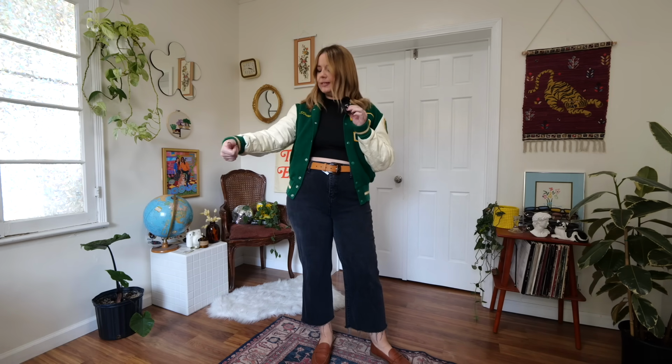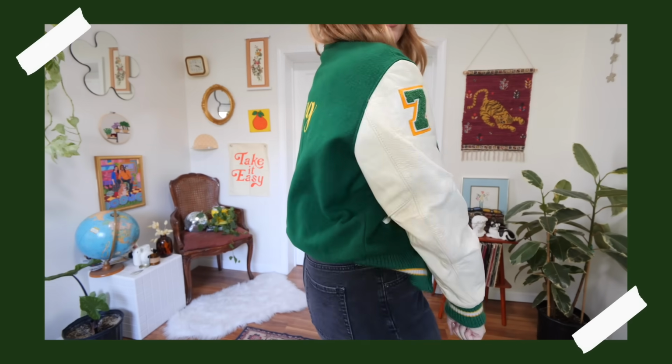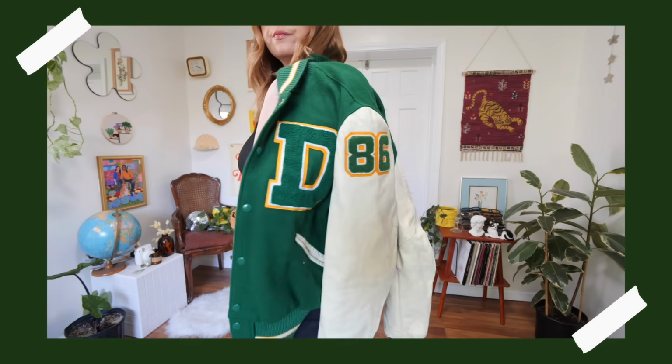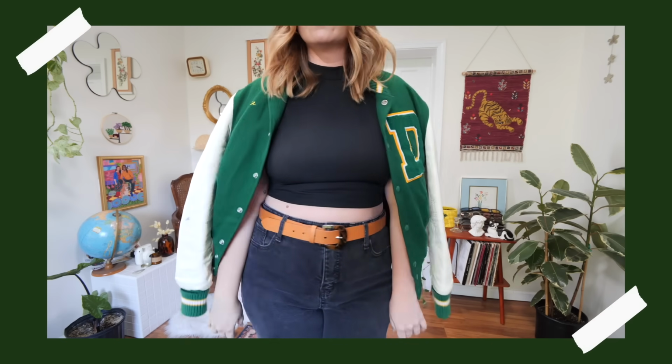This jacket was kind of a fail. I got it on Poshmark for really cheap, and the photos did not accurately describe how terrible of a condition it was in. It's actually truly falling apart. It's also very, very small, but that's okay. We're going with it. Shout out to whoever Trav is. This is your jacket, and I appreciate you for providing this opportunity for me for this video. I do think it's still really cute.